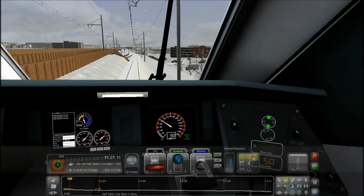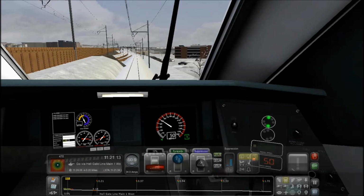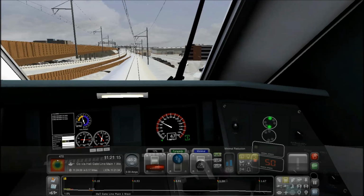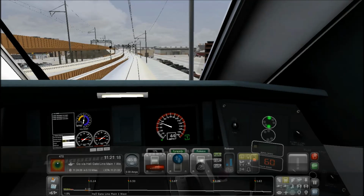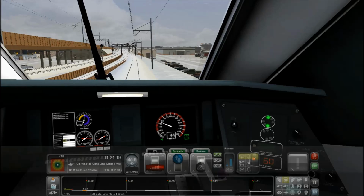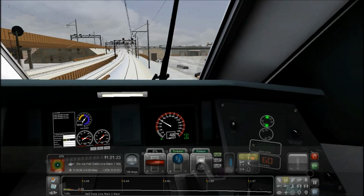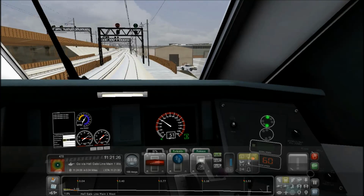Oh my god, we're going downhill at a steep angle. No, suppression! Stop lagging. Why are you lagging? There's no need. Okay, we can go to 60 now. But yeah, I want to get that out.